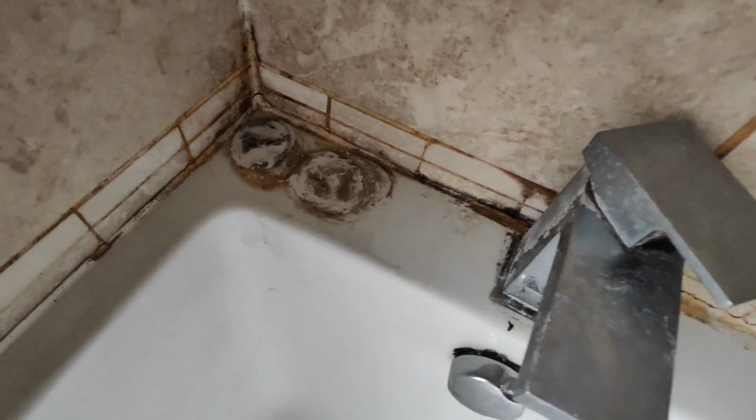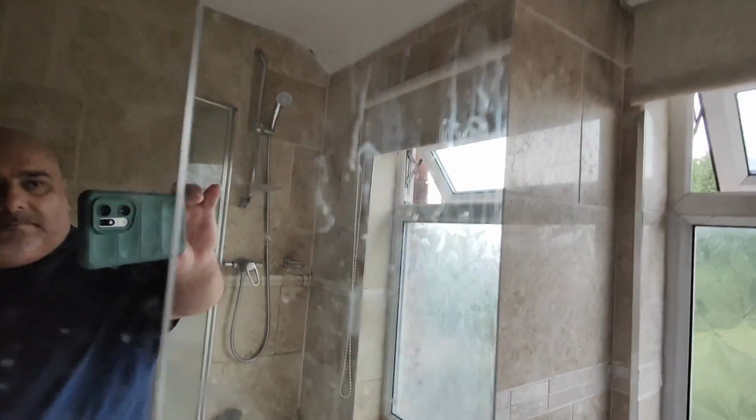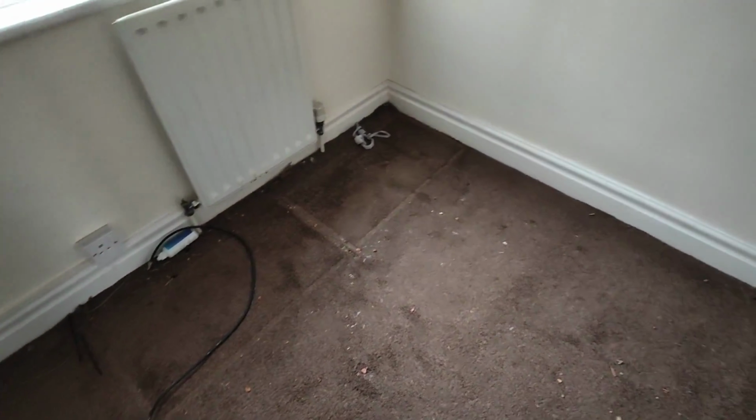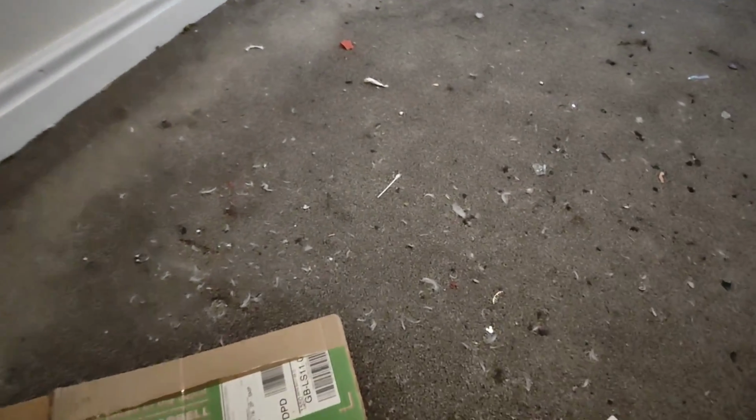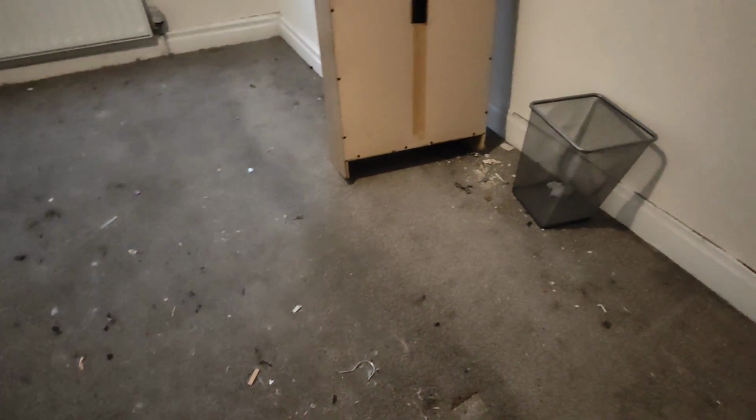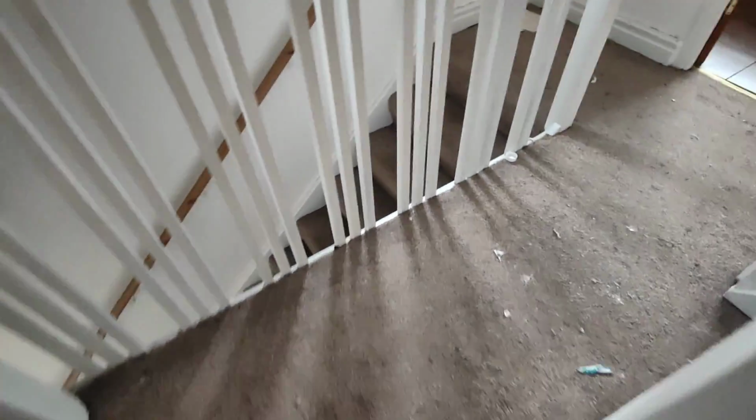Bathroom. Bedroom. Small bedroom. So it's been a family in here with children. Just that floor. Then up there, there's just a small room. There's not much up there, to be fair.